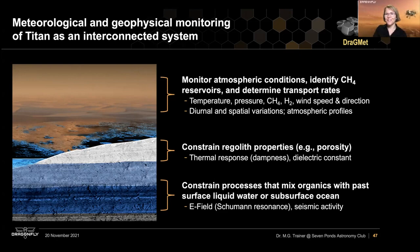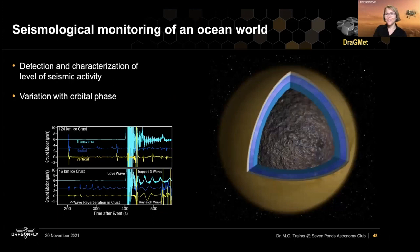We can also constrain the surface properties, things like how porous is it? Is it damp with liquid methane? Is that a place where maybe you even can find what we would call a methanifer, which is like an aquifer, and get a little bit of information on the surface from some of those measurements. And then constrain processes that could actually help mix the subsurface ocean with the surface, things like seismic activity. And so actually there is a seismometer on Dragonfly. When we're on the surface and we're still, we can have the seismometer deployed and just be listening.